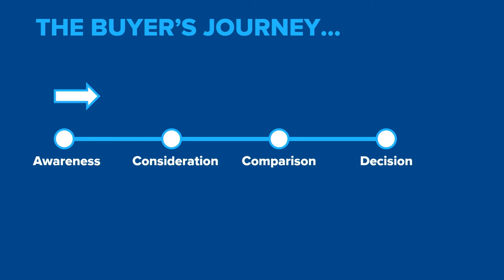So if someone's in the awareness phase, they're likely coming to your site for the very first time. They're a first-time visitor, and you probably have some content you want to drive to that first-time visitor, such as About Us or a white paper about what your solutions provide. So you can easily detect a first-time visitor on your site and ensure that information is first and foremost. But as you go through the different levels, you might think about what content you have that serves someone who's in a consideration or a comparison phase.